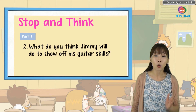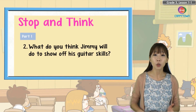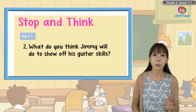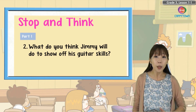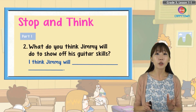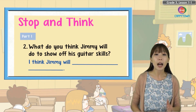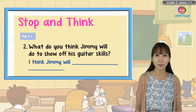Look at the second question. What do you think Jimmy will do to show off his guitar skills? Here you will be making a prediction. This means that you will try to guess what will happen next. When making a prediction, you start your sentence with I think. So you can write, I think Jimmy will. You may begin writing.